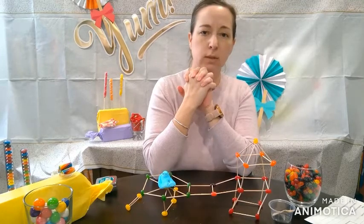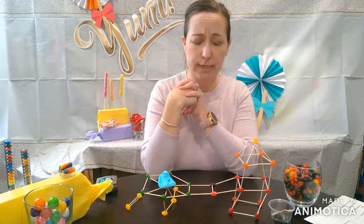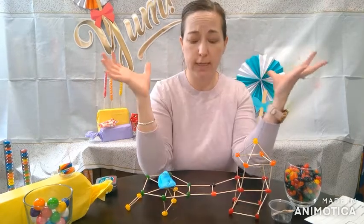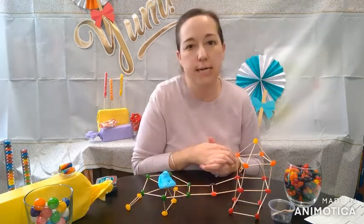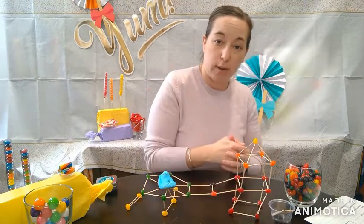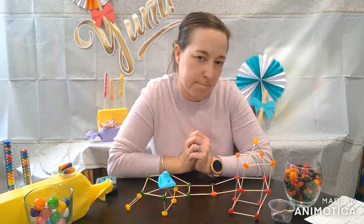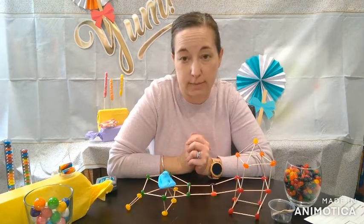Think about, while you're building this, what was the most challenging part of trying to build something with jelly beans and toothpicks? How hard was it to make something that could stand up and stay up, especially if you put something on it? The taller you make it also makes it a little more wobbly. So these are fun things to think of. What would you do different? Think about that. And what things worked best for you when making this?